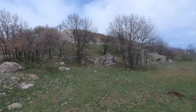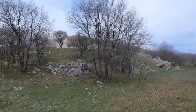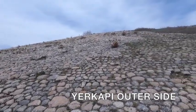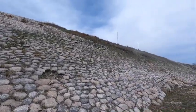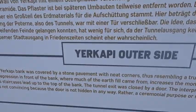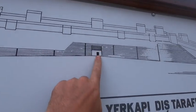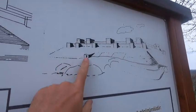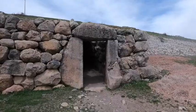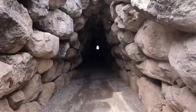So now we're going to basically attempt to break into a castle that's not supposed to be broken into because it's fortified. So here we go. You see how massive this thing is. Okay, so right now this is where we are. This is what it looks like. Right here is right behind me. And this gives you an idea of where we are. So look, right here. And this is where we're going to enter the castle.